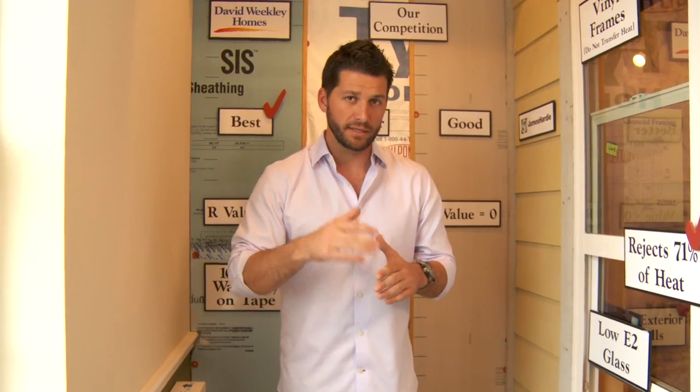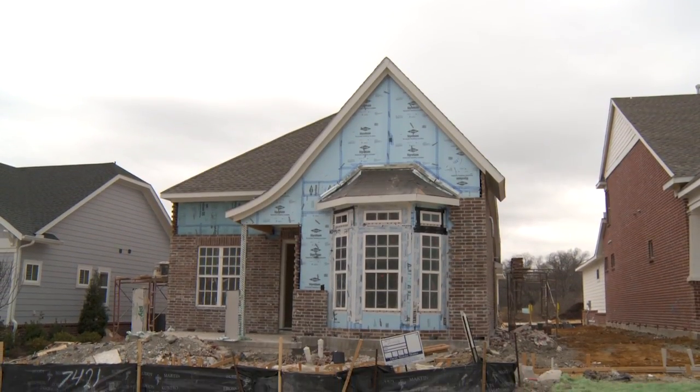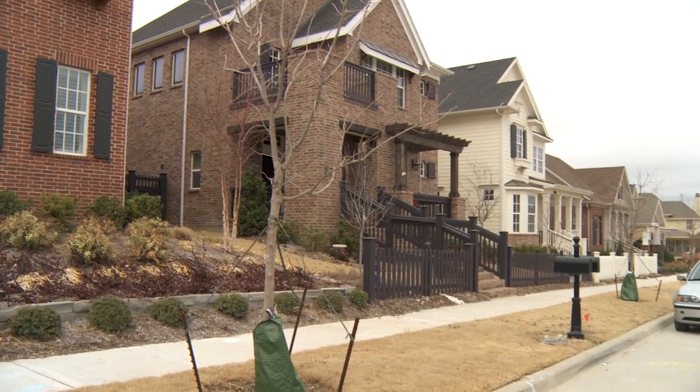But a David Weekley Energy Saver home, as you can see, they go so far above and beyond the code, and it's going to pass that savings on to you, the homeowner. And of course, every David Weekley Energy Saver home is third-party verified.